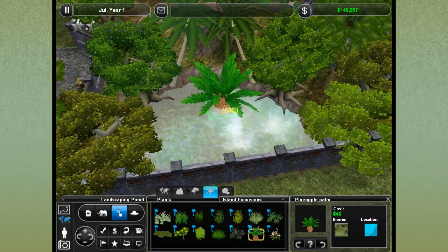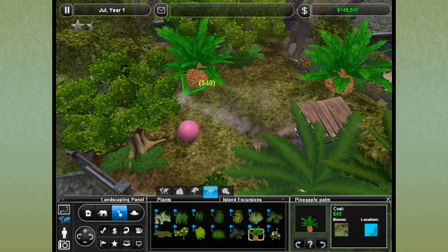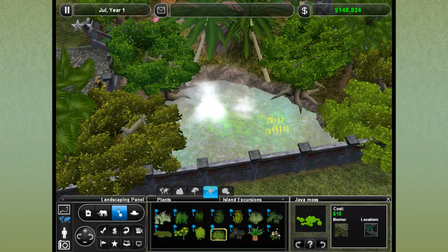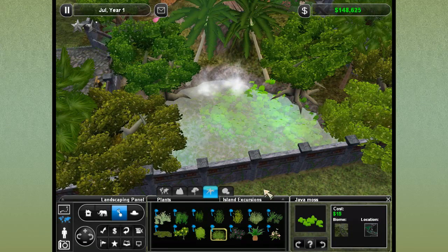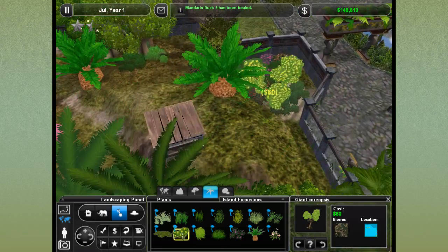And it should make this area, oh, the pineapple palm. One of my all-time favorites. I mean, look at it. It's such a handsome plant. It just has such presence. Java moss. We'll put just a few things of Java moss along the edges there. It's so bright. I love it. Mandarin ducks are still being healed. That's a good thing.